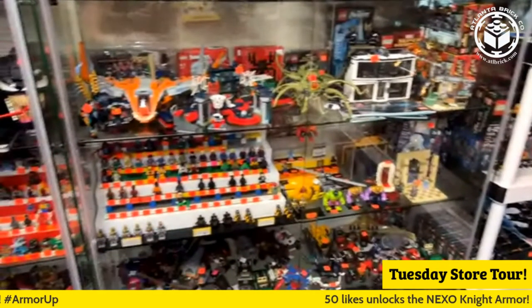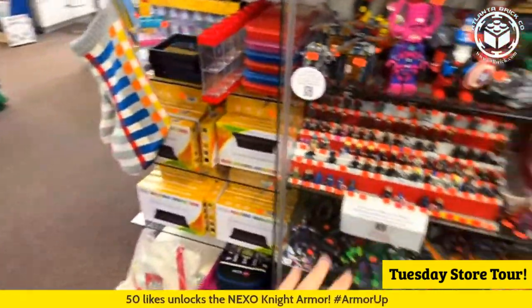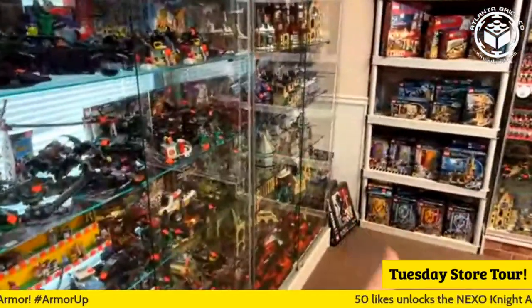How is the space looking this time of year? It's doing really good. We're looking at the new Marvel section, which was formerly the Star Wars section. And we just saw how the Harry Potter section has expanded. So we're looking at some of the sets over there. But yeah, the new layout is awesome.